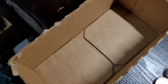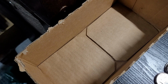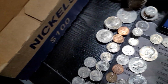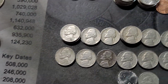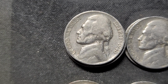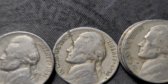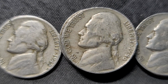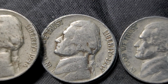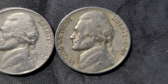That's going to be one of my best hunts ever. That was amazing. We got the V-nickel, 4 buffaloes, 40s and 50s finds, 2 silvers. So let's go through it all. We have 40s, 4 of those, 2 41s, a 42 not silver, 46 looks like 4 of those, 2 47s, a 48 and a 49.